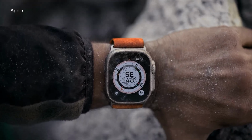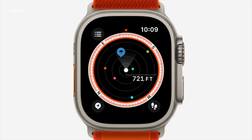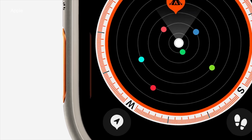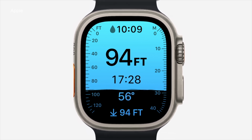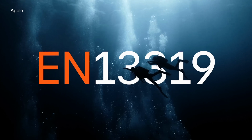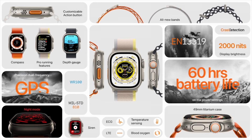The action button can launch into custom workouts, mark segments during track running, and in the new Compass app, which has been redesigned, you can use the action button to add waypoints. There's also a new app being developed to utilize the Ultra's diving certification. The Apple Watch Ultra is definitely not made for everyone, but if any of these features pique your interest, you're going to be pretty happy with the price tag.